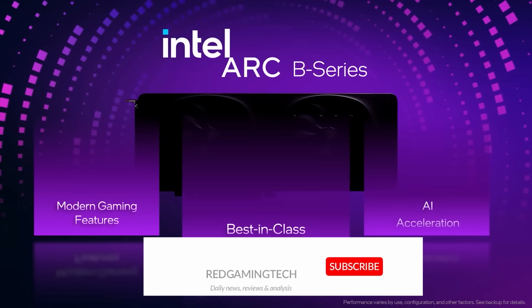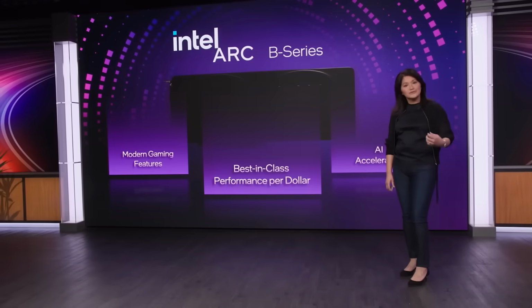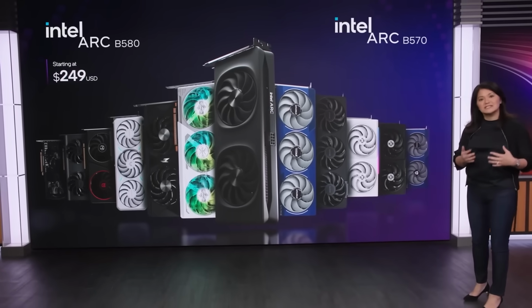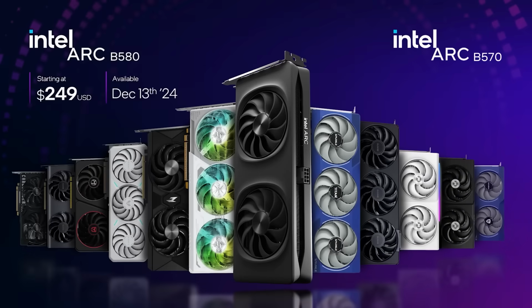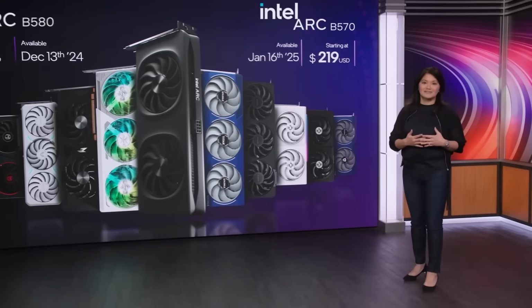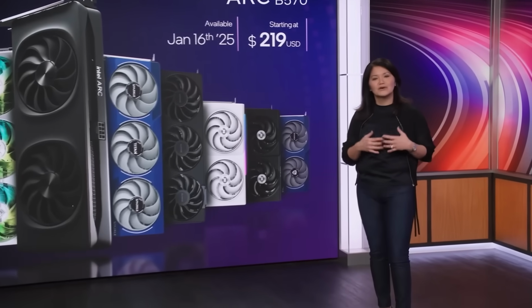So, basically speaking, the B580 is confirmed by Intel themselves to be starting at $250 US, or 249 to be precise, and it will become available on store shelves on the 13th of this month, actually. So, that's not too long at all. Meanwhile, the B570 will be available essentially a month after that, so mid-January, and it's going to start at $220 US. The specifications have also been confirmed by Intel.